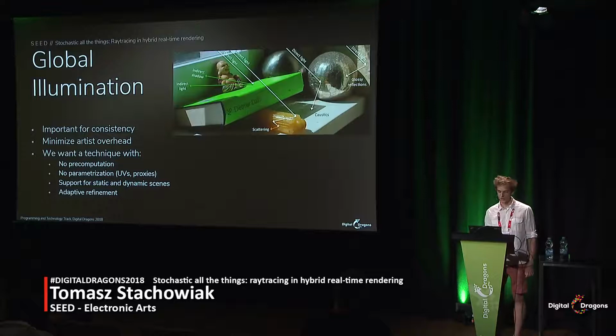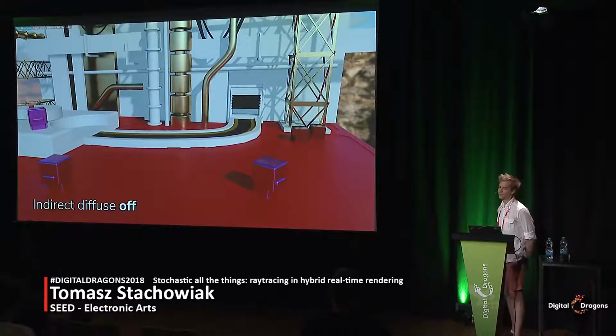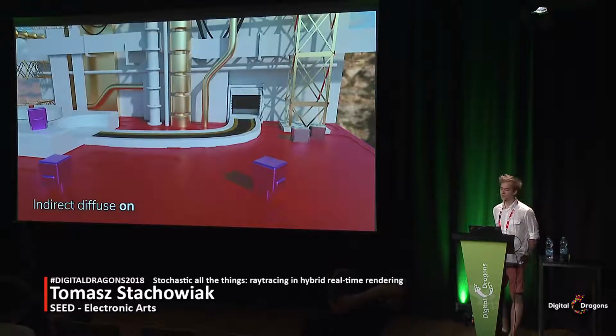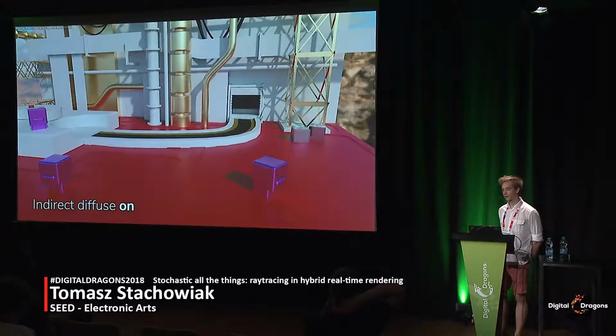We set out to create a solution that was dynamic without the need for any pre-computation or even UVs. It had to support dynamic and static scenes, and we wanted it to converge to a high-quality result, or refine to high-quality results, at least in static regions. To motivate the importance of proper GI, have a look at one of our early test renders without it, and now compared to one with indirect diffuse lighting. I think the difference is striking, and motivated us to actually go from a prototype to the final implementation.